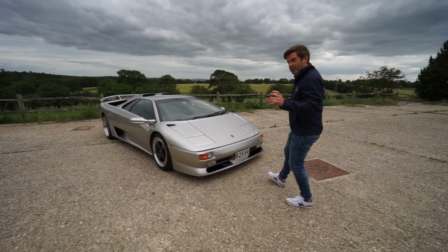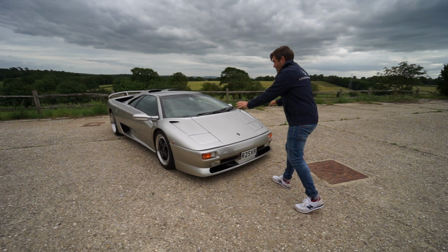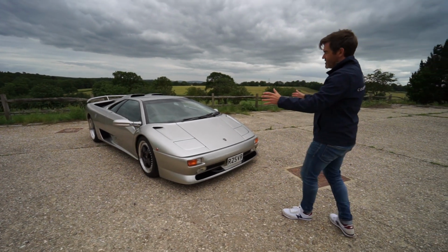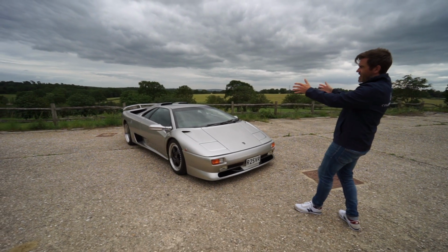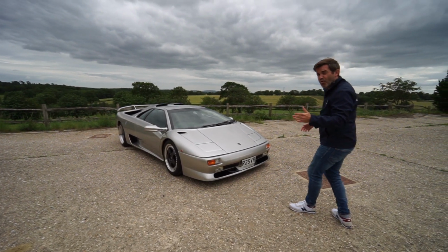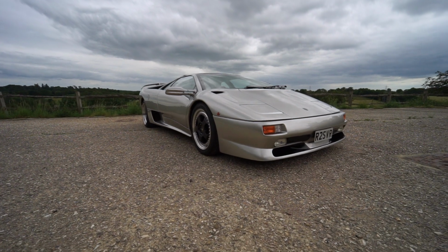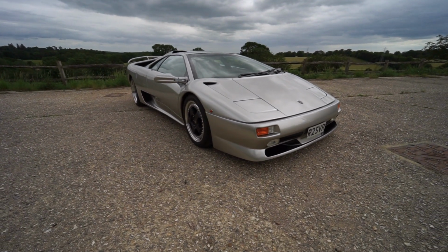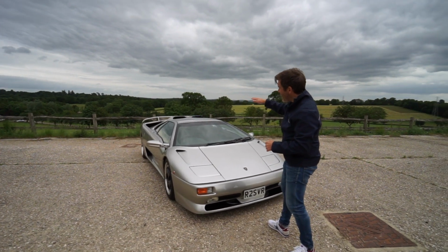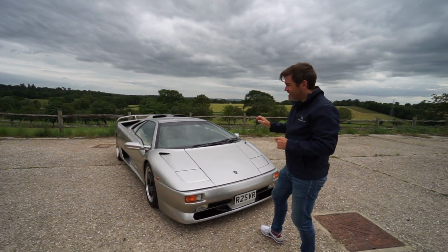There's an awful lot going on straight away. Obviously you notice the pop-up headlights, but then the proportions of the car, it's got quite a narrow front to it, and then you can see the hips flare out, which is accentuated more when you look from the back of the car. We've got vents down on the front spoiler, up here on the bonnet, and then over the roofline, the back of the car, feeding the air into the engine.